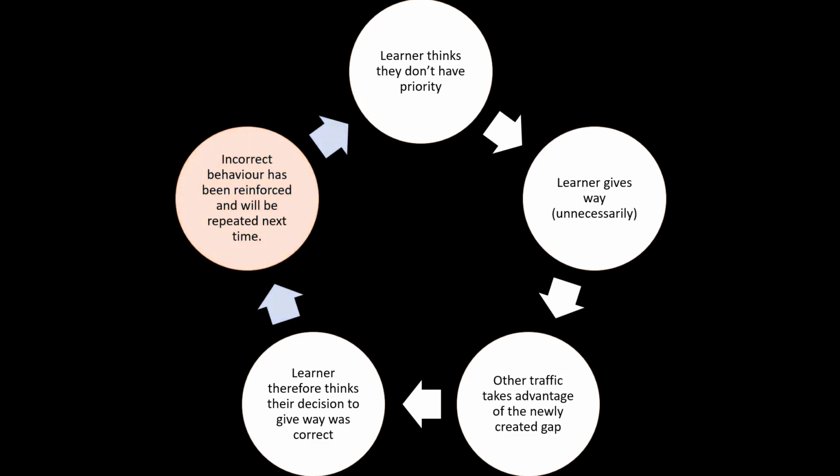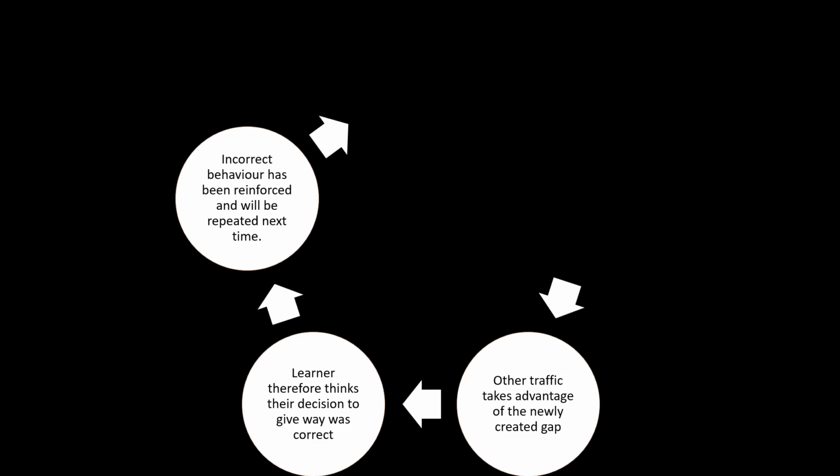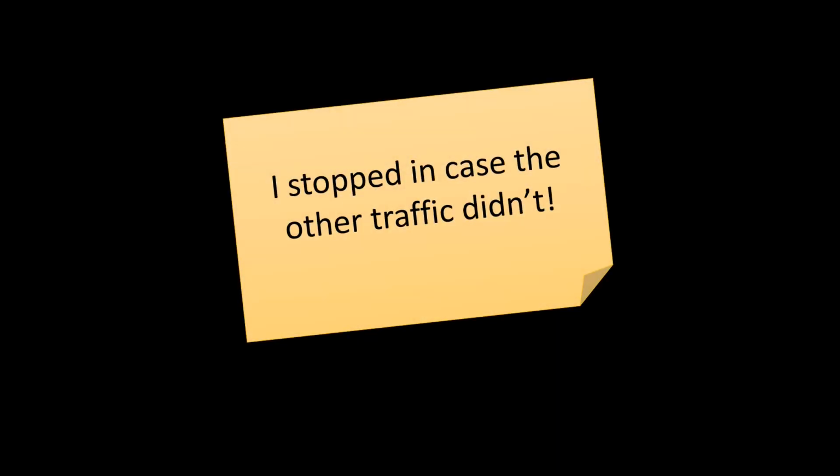This reinforces an incorrect belief that will then reoccur time and time again at subsequent mini roundabouts. When the learner is asked why they gave way unnecessarily, sometimes it's simply that they haven't got a grasp of the way mini roundabouts work, but sometimes the response is as follows: I stopped in case the other traffic didn't. This again creates the self-fulfilling prophecy. The traffic you thought might not stop didn't stop because you did.